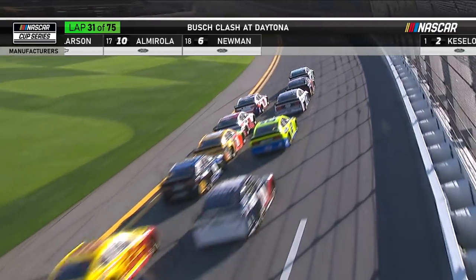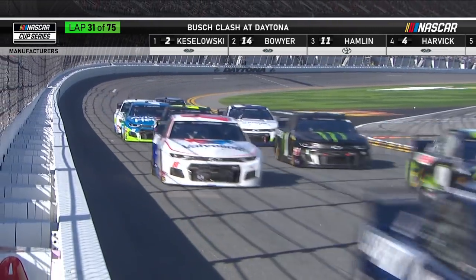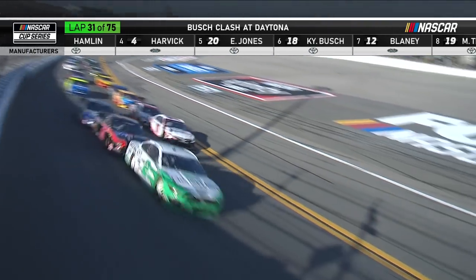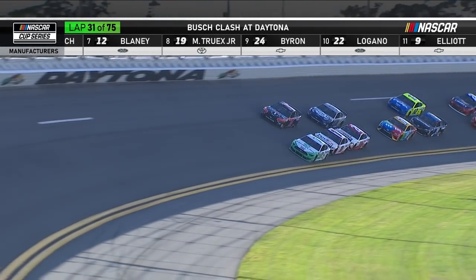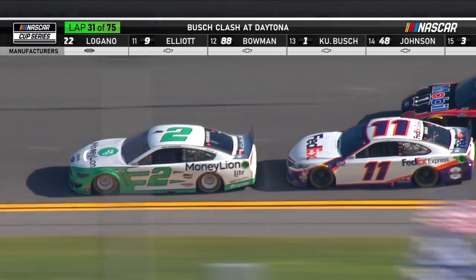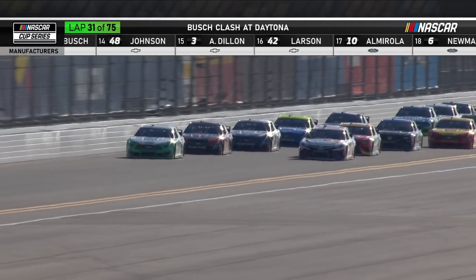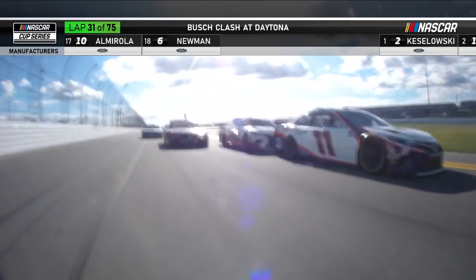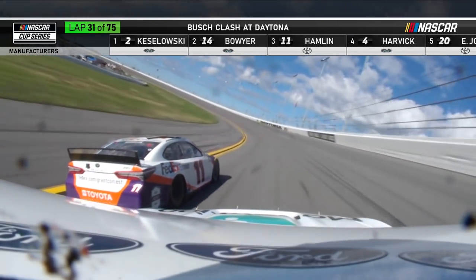We're back under green. And remember that guy that started on the back row, Denny Hamlin? Look where he is, all the way at the front. Keselowski, Hamlin. Now Bowyer leading the outside. Yeah, Keselowski, he knows he's got to block the 11 of Denny Hamlin. He's just so strong. He gets these huge runs. Got to keep him behind me. I don't know if he's going to be able to hold off this run, though. And there he goes to the lead.